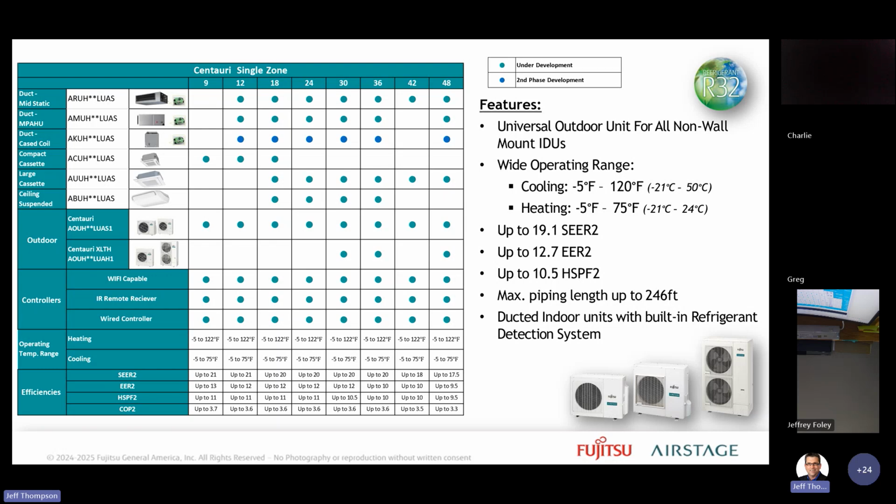The case coils, this will be neat also, but this is in the future. We'll show you when those are going to likely be released in Q3. But you will now have the ability to have a loose coil match, put a case coil on somebody's existing furnace, and match that to the units you see there, the Centauri outdoor units, which are the LUAS ones and the LUAH ones. But you can see the full complement with mid-static ducted case coils, cassettes, both large and small, as well as ceiling suspended. So some pretty neat stuff coming there.